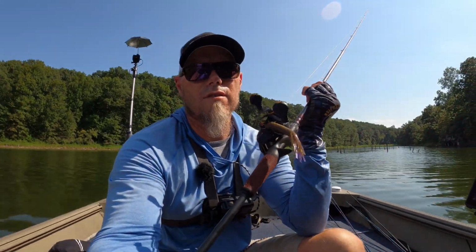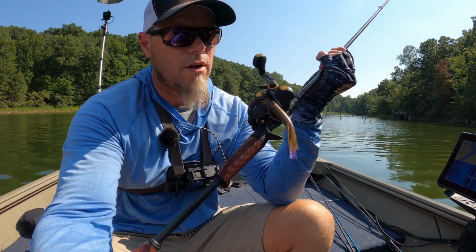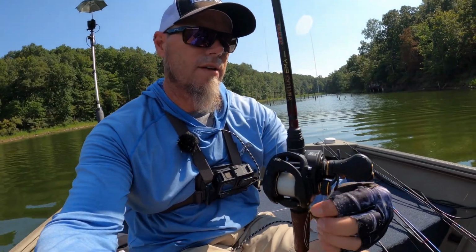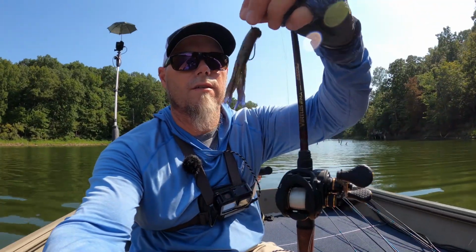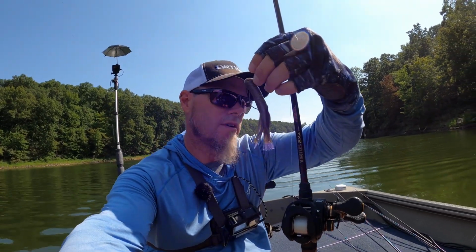This is something I've got a lot of confidence in. Just a little 4-inch flipping tube. It's got an internal weight system inside of it. I've got several videos on it. It's a great little bait, and these fish are actually hitting this while I'm swimming it.